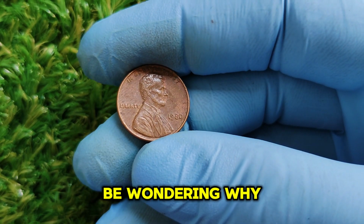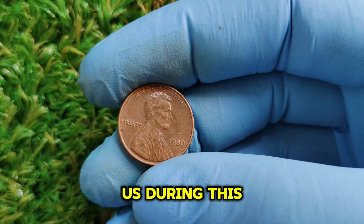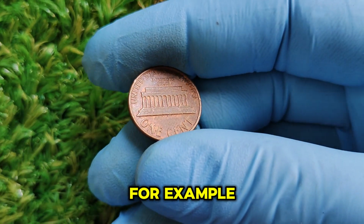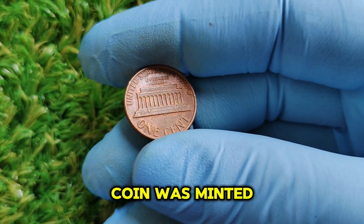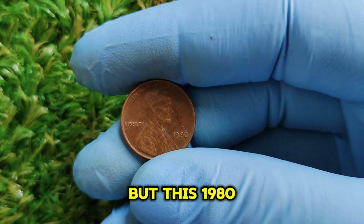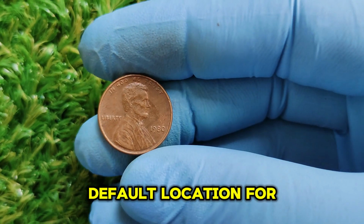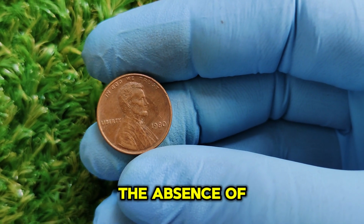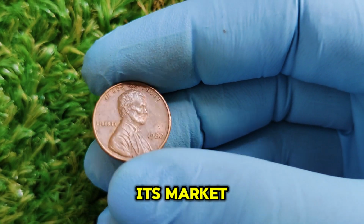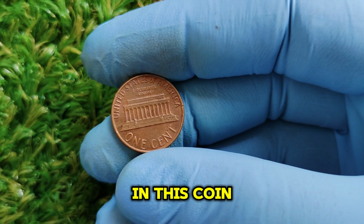Now you might be wondering, why is that important? Well, most coins produced in the US during this time had mint marks indicating where they were made. For example, a D mint mark shows the coin was minted in Denver, while an S indicates San Francisco. But this 1980 No Mint Mark penny was struck in Philadelphia, which was the default location for most pennies at the time. The absence of a mint mark makes it unique, and that rarity is what drives its market value through the roof.